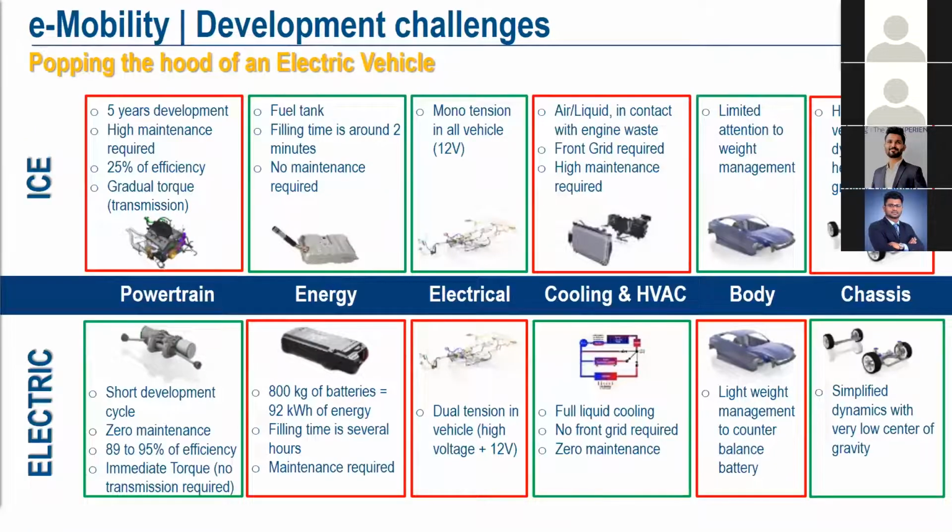So after discussing all this, what are the major development challenges? Considering we are all building an electric vehicle, there are certain drawbacks and advantages as well. In some terms it is advantageous considering some factors, and it also gives us certain setbacks. So coming one by one, discussing the powertrain.